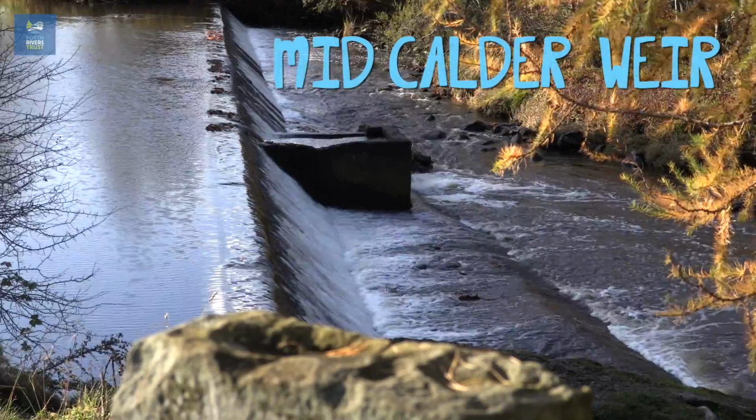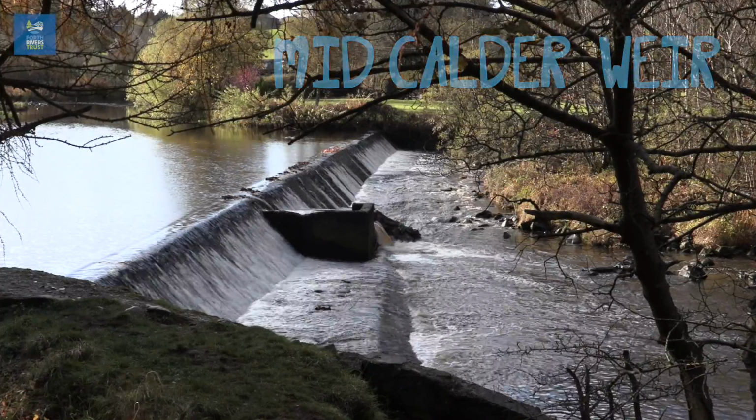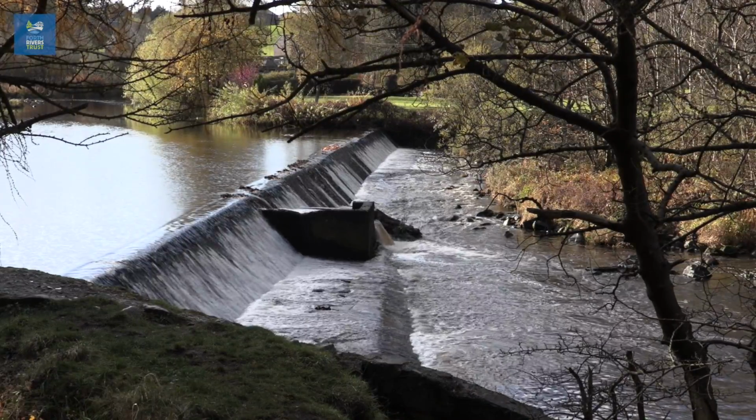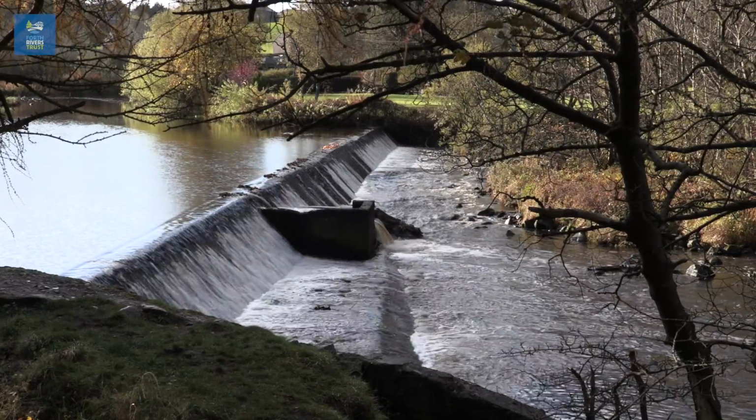So I'm currently at Mid Calder, just a few miles from Livingston, 10 miles from Edinburgh. This weir here is probably one of the major barriers. I think it's the third major barrier on the system. Work should start on this next year. And by unlocking this weir, it'll allow access to both the Linhouse and the Murieston.